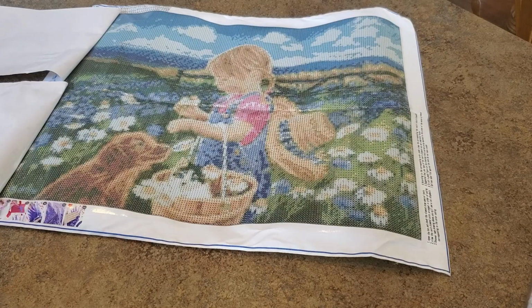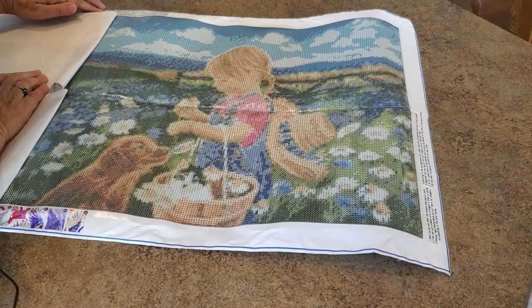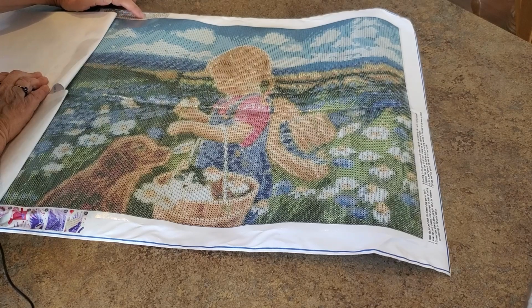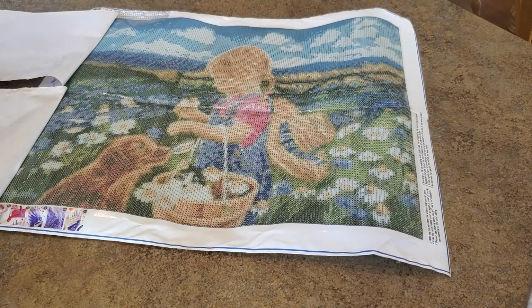You see why I like this, right? In her field of flowers, picking a basket of flowers, giving them to the kitty. Let's see, how many colors does it have? Let's see if I can count them real quick. Has 30. 30 colors. It's cute.